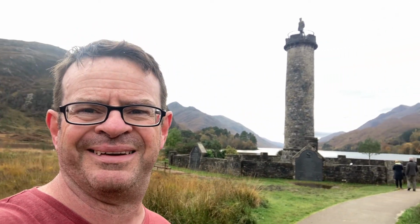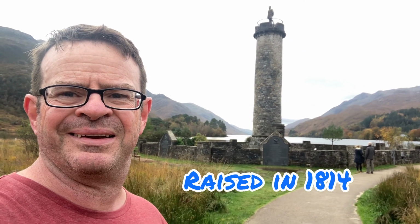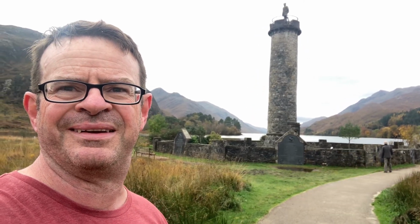I'll spin around and let you see what I can see. Oh, how about that? There's the clansman at the top, and Loch Shiel behind. Let's go and have a look.